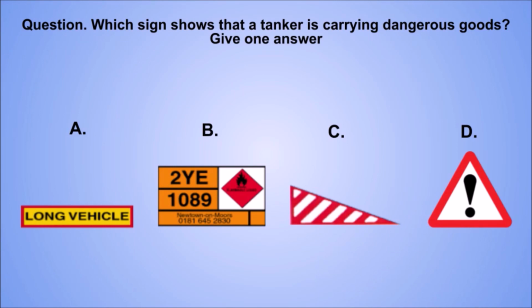Question: which sign shows that a tanker is carrying dangerous goods? Give one answer. A. B. C. D. The correct answer is B.